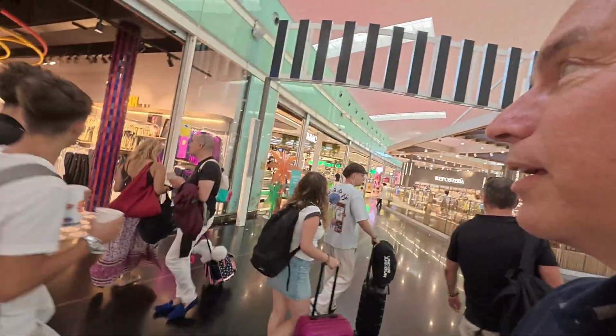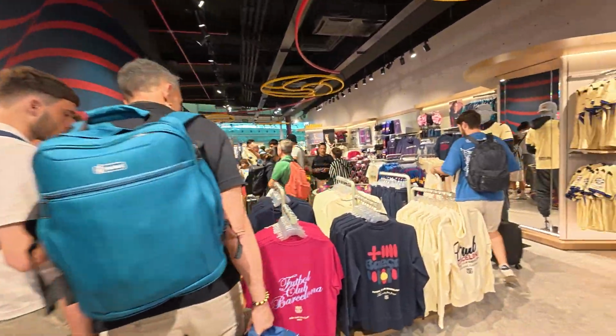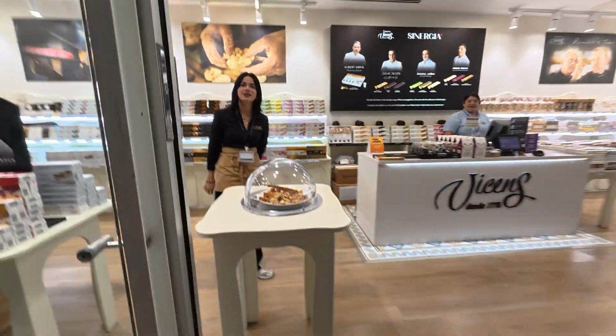Oh, and then here's football, soccer. This is a popular spot. Great colors, look at these colors. That is really cool. Barcelona. This is that famous nougat you get here. Hola, may I try one? I'm filming right now, let's see.